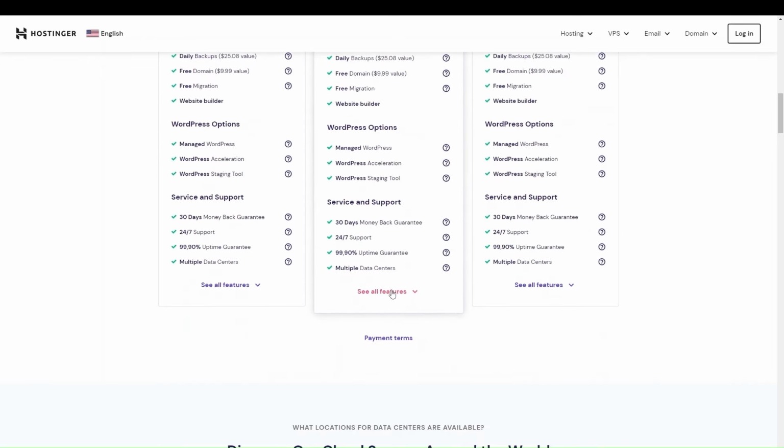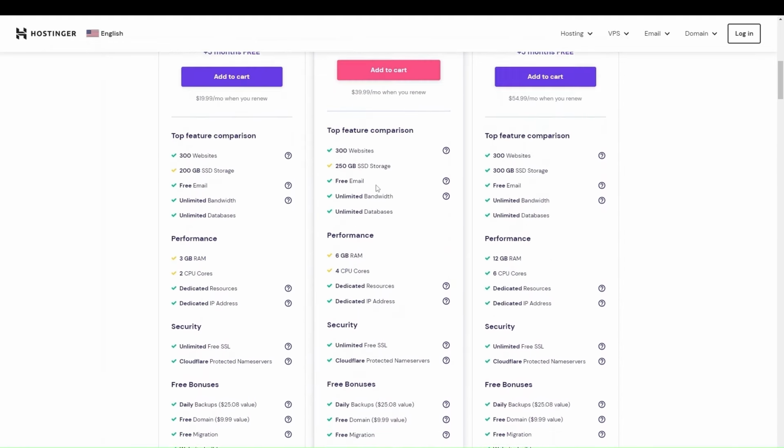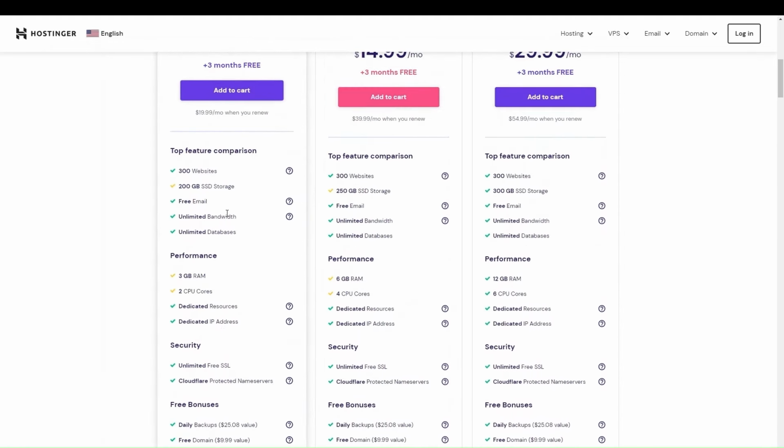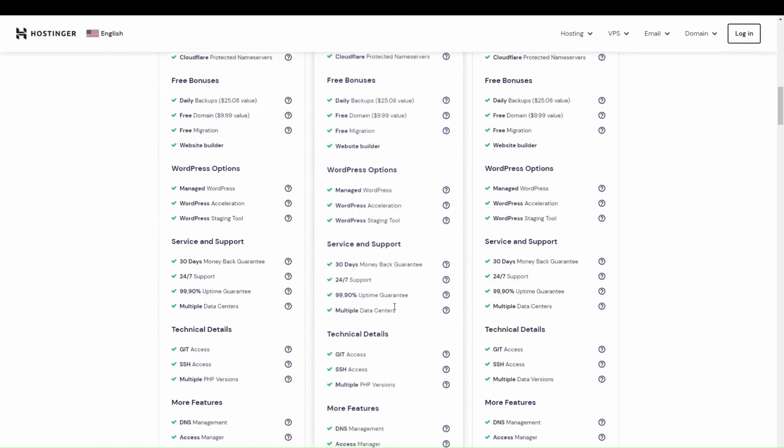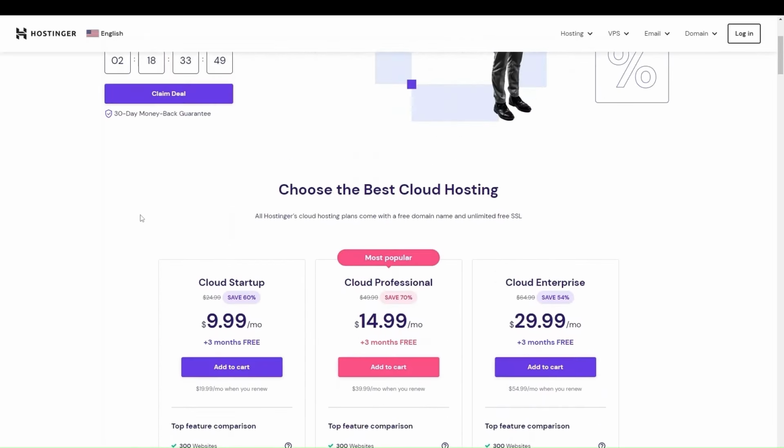To see all their features, you can just click on see all features. You can see everything else that you get with that as well. But again, the main differences between all of them are the storage and the actual performance space. Everything else you get free. So it's a really good value for money, I think, for all of their cloud hosting.